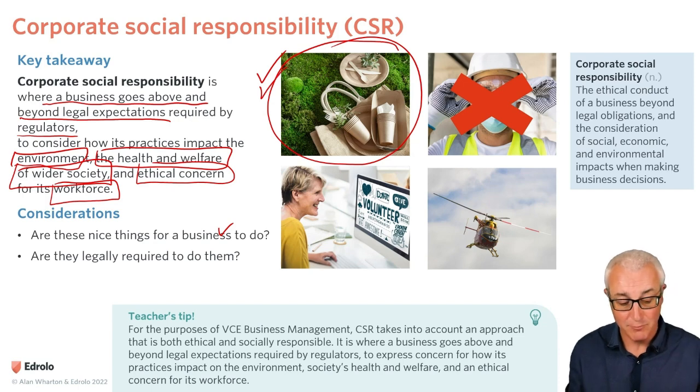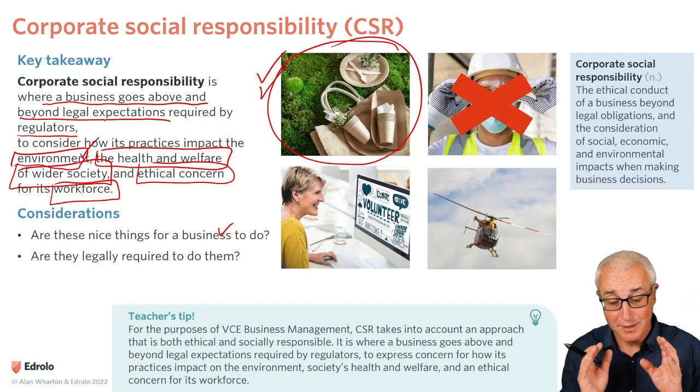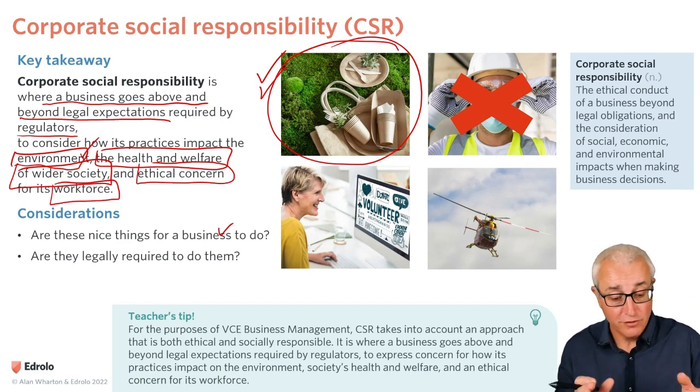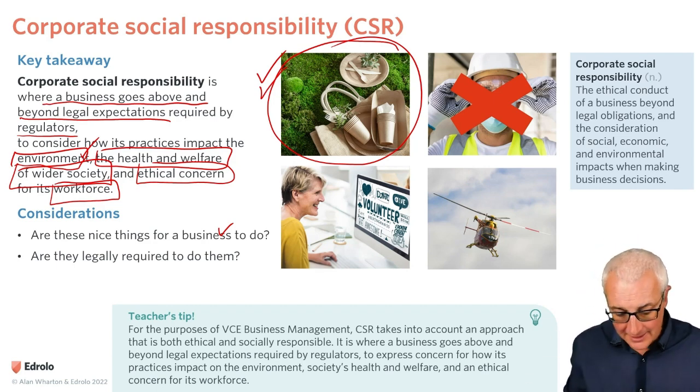So it is going to compete with both, and it's definitely going to help the environment. So that would be classified as a corporate social responsibility action. So that's a good thing for us to do.